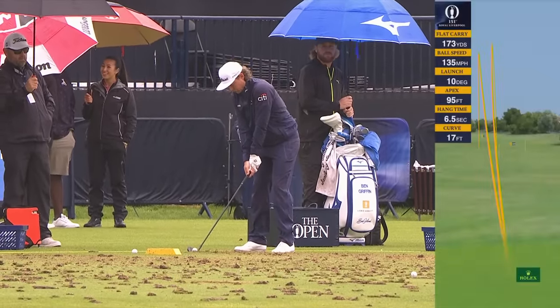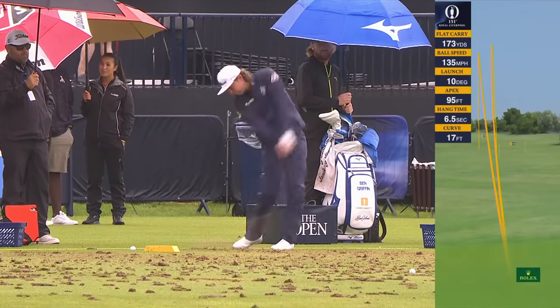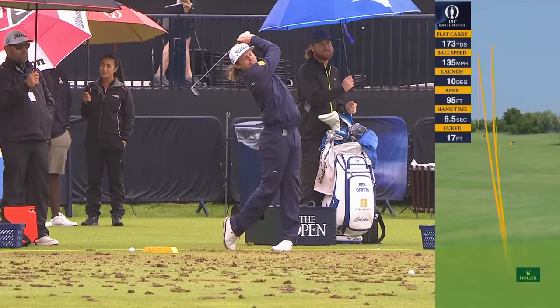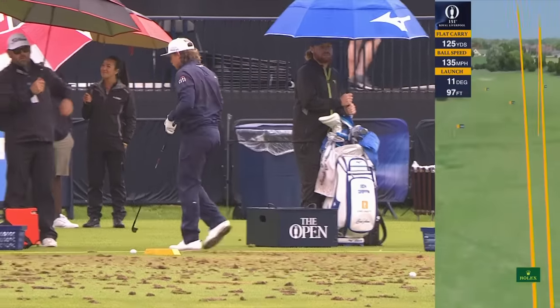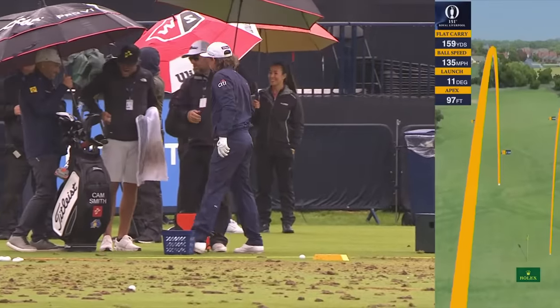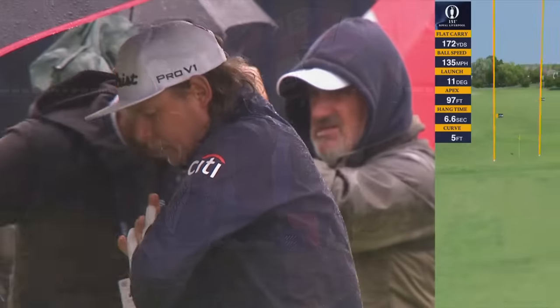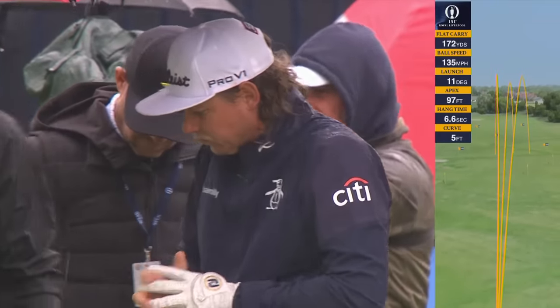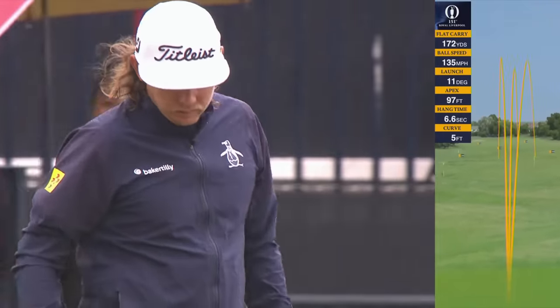But for Cam, the thing about Cam is that he likes having the time to work on his game, and he's had that. That was kind of by design with the choices that he's made in the last 12 months, but he's actually had time to craft it properly. And sometimes that gets a little bit left behind in week on tour life. So mix that with a short game, tidy long game, watch that space.